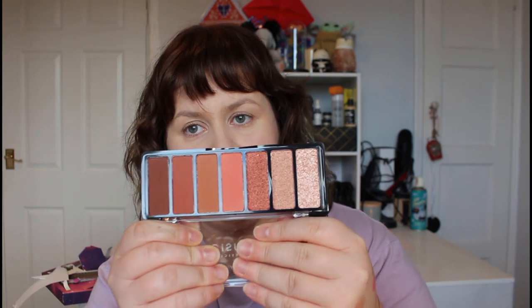And it is another beautiful warm toned palette. So that's it there. Really pretty. I'm gonna get you some swatches, one second. So this is the armful of swatches.